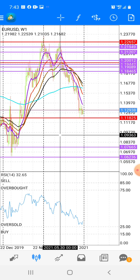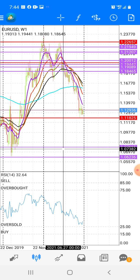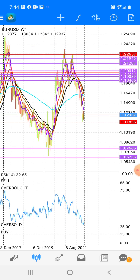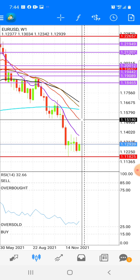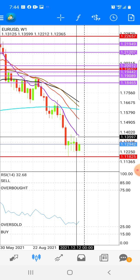Once this actually retraces from, I'm going to say, this area here, down here, that would be a good time to get a buy, because looking at the RSI is good. And I think the RSI is probably going to drop some more. Looking at these EMAs, I think all these EMAs are actually going to have to cross before this even thinks about coming up. It looked like it's respecting this non-EMA.